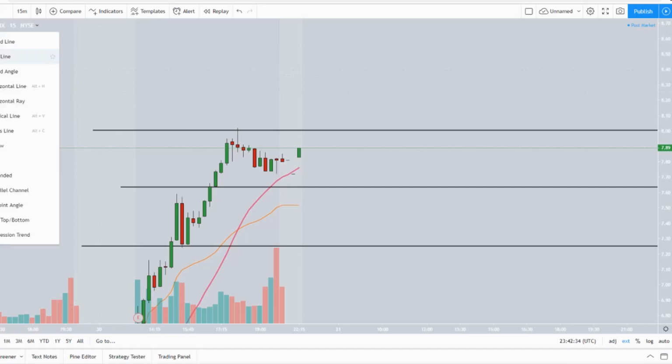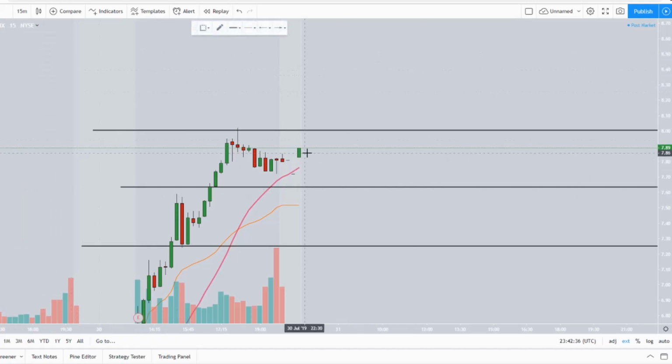Now let's get into this right away. What I'm going to be looking for tomorrow is I want to see a break back above this $8 level. I'm going to have my alert set at $8. That way when that does happen, I know exactly when it happens. Next thing, I want to see us come back down and retest off this $8. That way I can get double confirmation that we're not heading back down here, right?